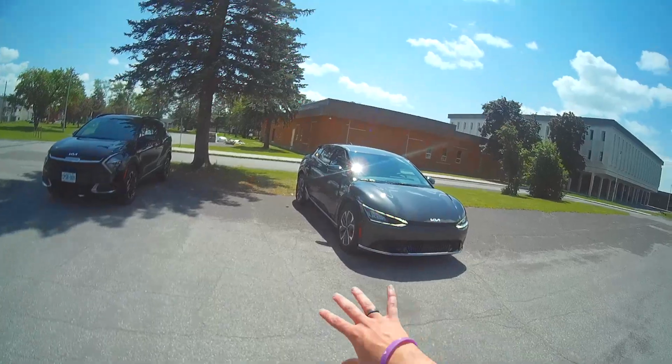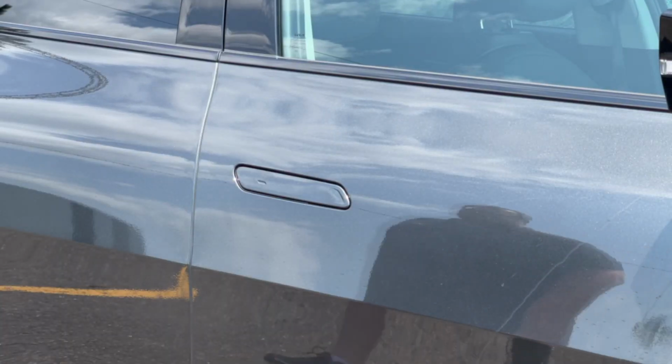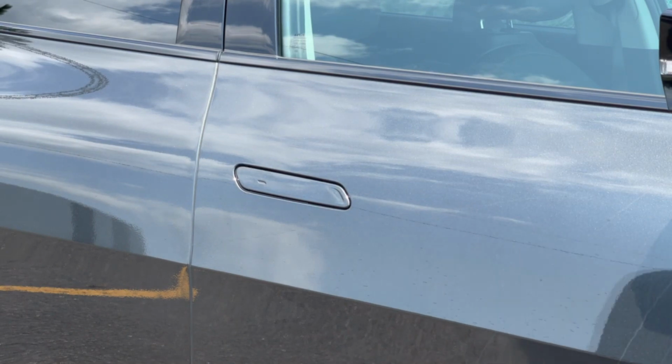You notice how the door handles don't pop open when I'm close to them with the key. That's because it's probably on the higher trims. This is a very mid-level trim. So we'll just quickly go over the specs.